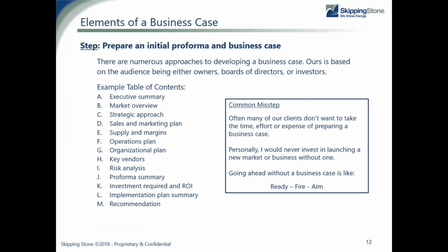It's amazing to me how many people we work with that don't want to go through with the business plan. They just say, okay, we kind of got it figured out. We know what we're doing, we've done this before. But we believe in them. I believe in them personally. We put in a little table of contents here. It's basically a business plan.